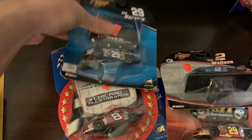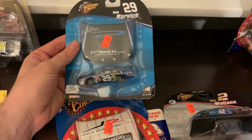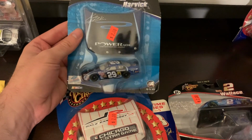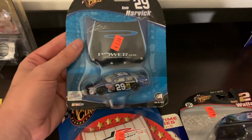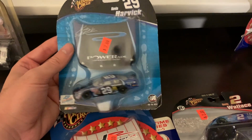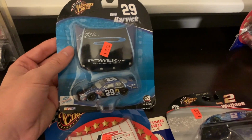To start things off, I got a Kevin Harvick Powerade 29 Busch Series car. I actually have this car loose, but this one is in very good condition, brand new in the package, so this one's going to add to the collection.